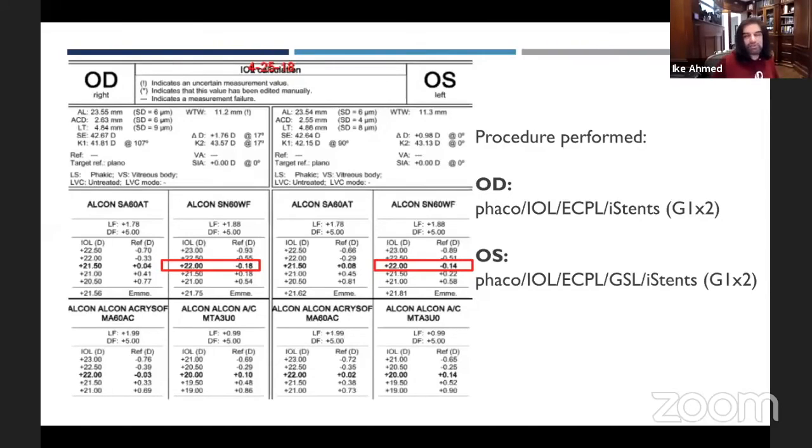This is a good case to demonstrate plateau iris and plateau iris syndrome, as the pressure was up and the patient had glaucoma, and also the fact that this patient is probably going to have a myopic result.